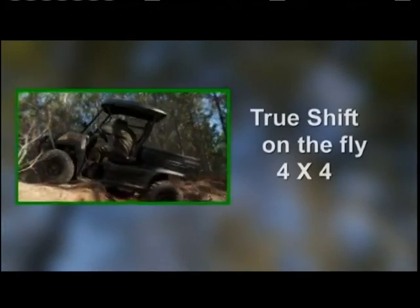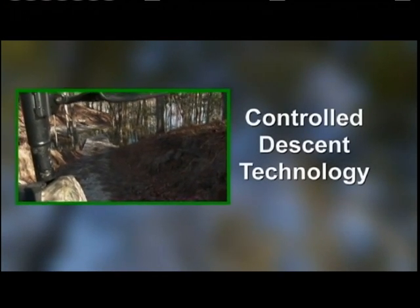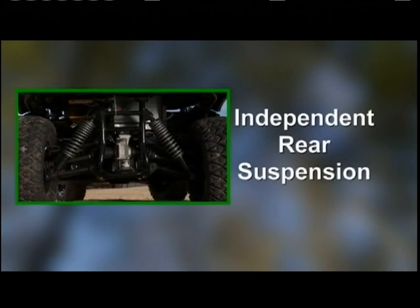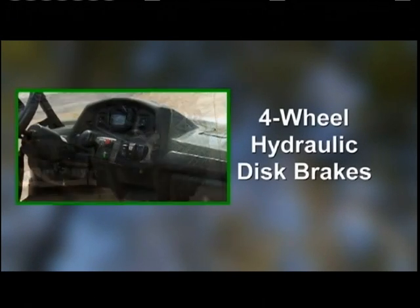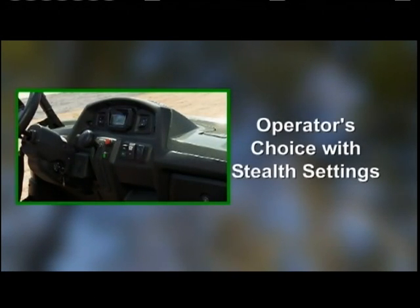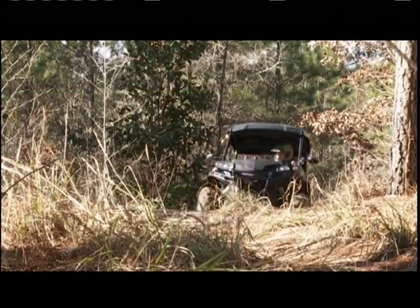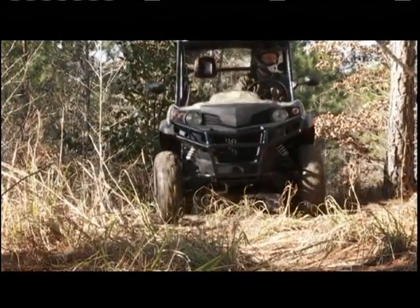True shift on-the-fly 4x4, controlled descent technology, high, low, forward, and reverse with a 2-speed transmission, independent rear suspension, 4-wheel hydraulic disc brakes, operator's choice with stealth settings. Digital displays. Engineered to be tough and reliable, the Vanish was built not only to get you where you want to go, but to get you back as well.